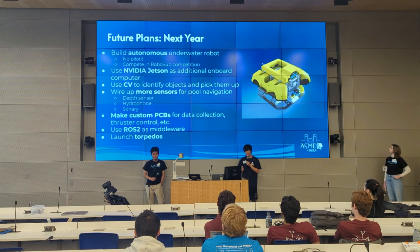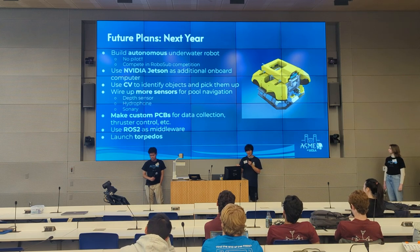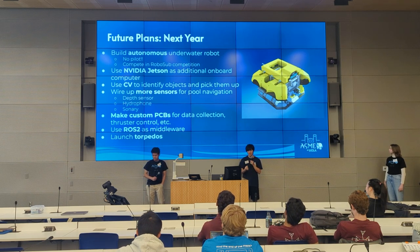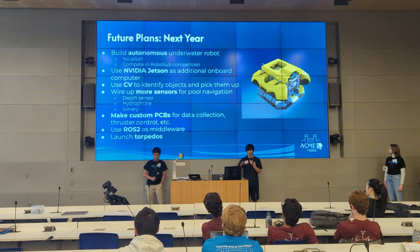I saw a lot of your projects. A lot of the skills that you learned this year will be relevant in RoboSub. For example, we're going to be using a lot of PID controls to control our robot. We're going to have to do a lot of signal processing. In RoboSub, they have underwater pingers that we're going to have to take their signal, process it, and know where our robot is relative to those pingers.